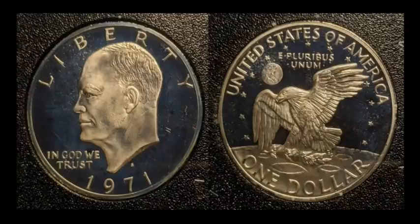Let's go ahead and get started with the first coin. And it's going to be this 1971 S Eisenhower Dollar. All right, it is a proof strike, so your eyes are certainly not tricking you this time around. This is a proof coin, and the coin as it sits is a clad. I believe it's a clad. Yeah, I think it's a clad. This is a clad dollar.